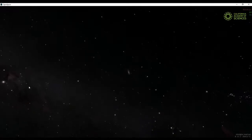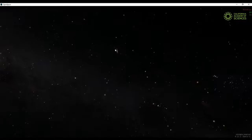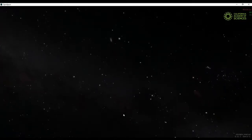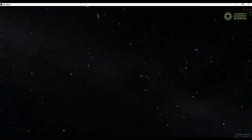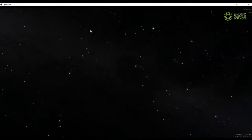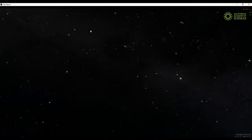Think about this. We will always pretty much have the plane of our galaxy extending across our view right here. But then as Andromeda gets closer and closer, eventually it's going to cross the plane of our Milky Way. So we'll have sort of an X of galaxies in the sky. That sounds amazing. That sounds like the coolest thing ever.